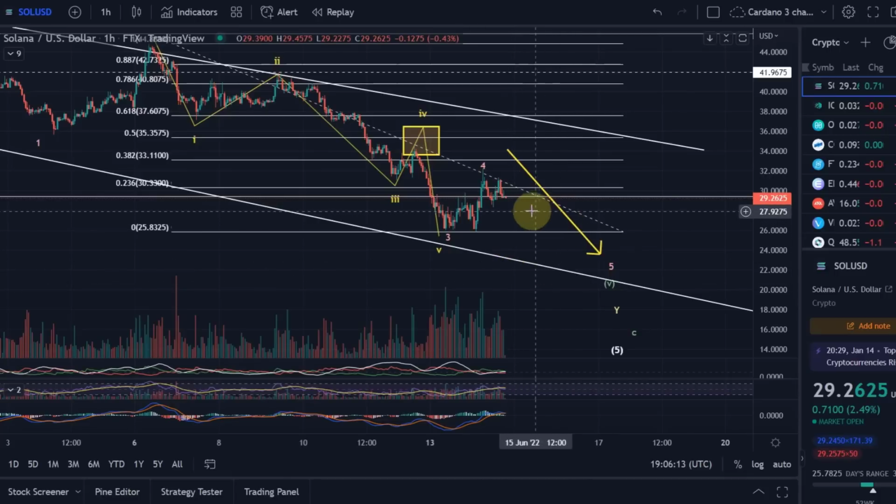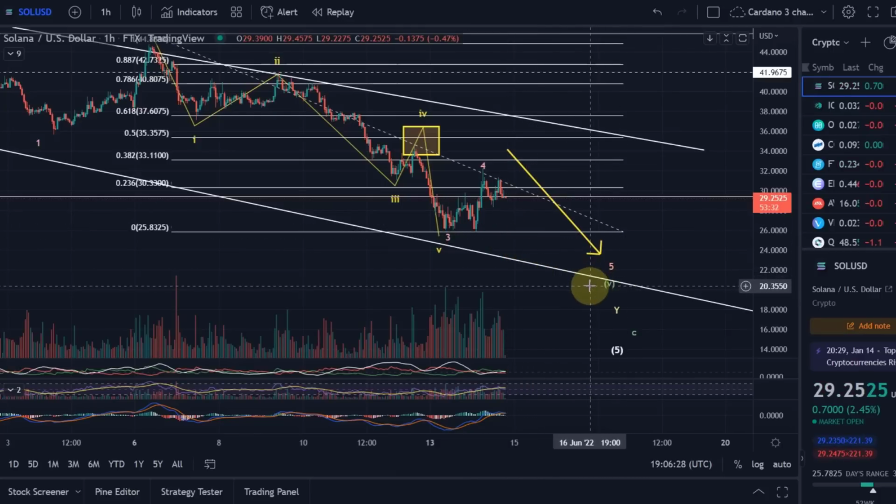And we get a good confirmation that the wave 4 high is really in if we go below $28.38. Yeah, and then final confirmation will be below $25.95, because then we could go down in that wave 5 low here.